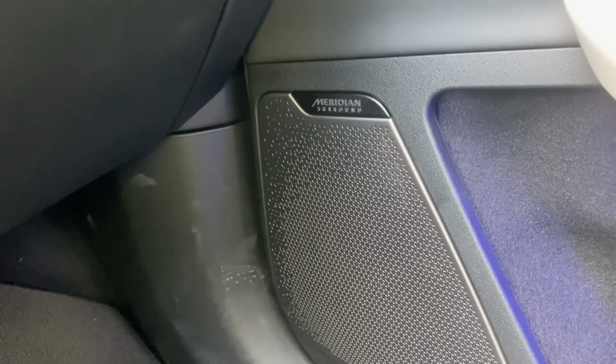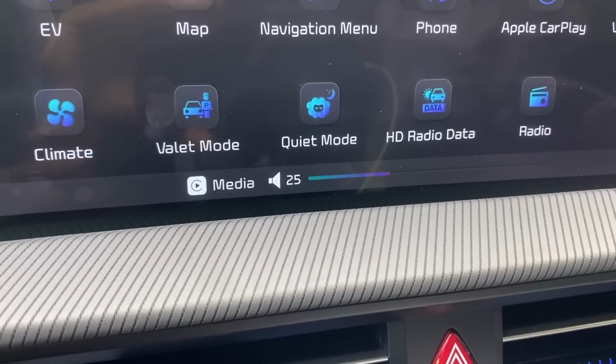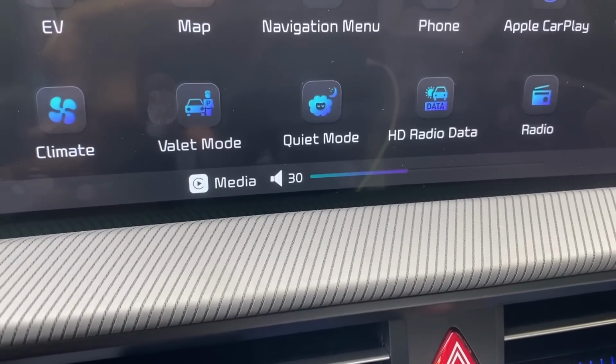This one is a little bit more nuanced than an obviously broken climate control system. It has to do with the Meridian sound system. My car is a GT line and comes with the upgraded Meridian sound system. Well, upgraded isn't quite how I would describe the sound quality. In order to be able to hear it, I had to turn up the volume quite high.